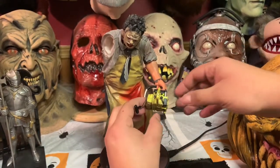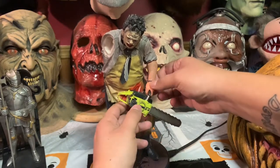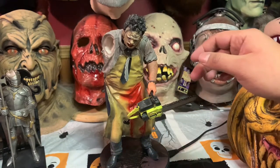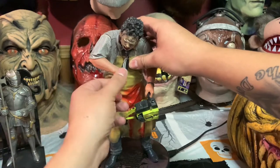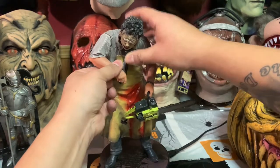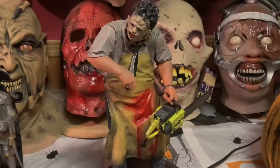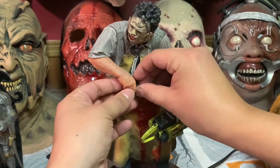Okay, so I'm going to go ahead and attach it to his saw. Like so. I wish this would focus. So we just attach that. It clicks pretty easy. We're going to fix his hand so we make this tight. Okay, we're going to throw his arm in. Okay, so we're going to kind of put this in his hand.